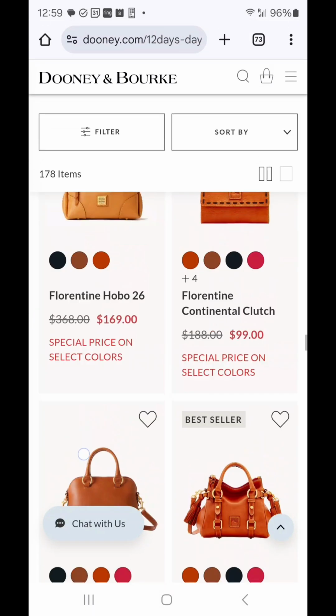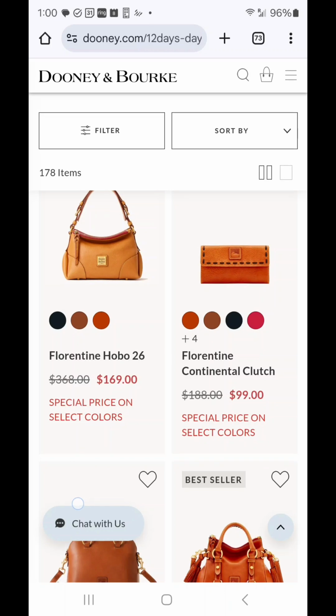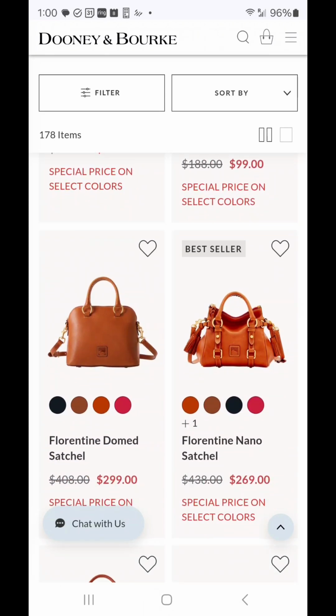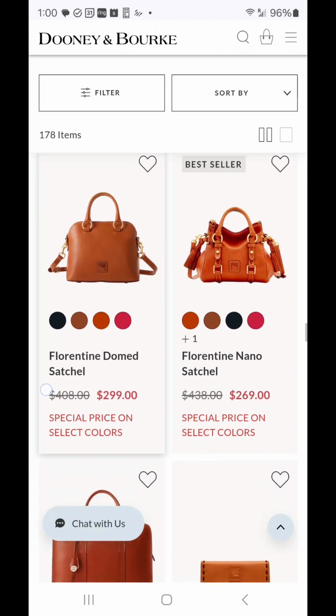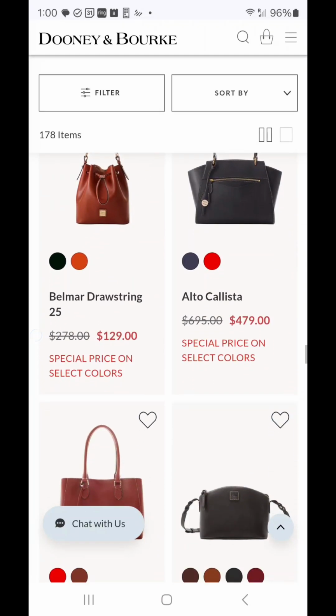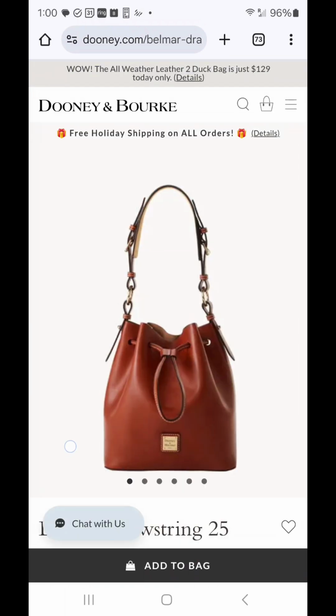The next, the $99 Florentine Continental Clutch. I have a love-hate relationship with the Florentine Continental Clutch. $99, Florentine, half price, plenty of color options. If you like more of a traditional wallet style, I would recommend that one. The next is the Belmar Drawstring 25 at $129, Belmar leather.